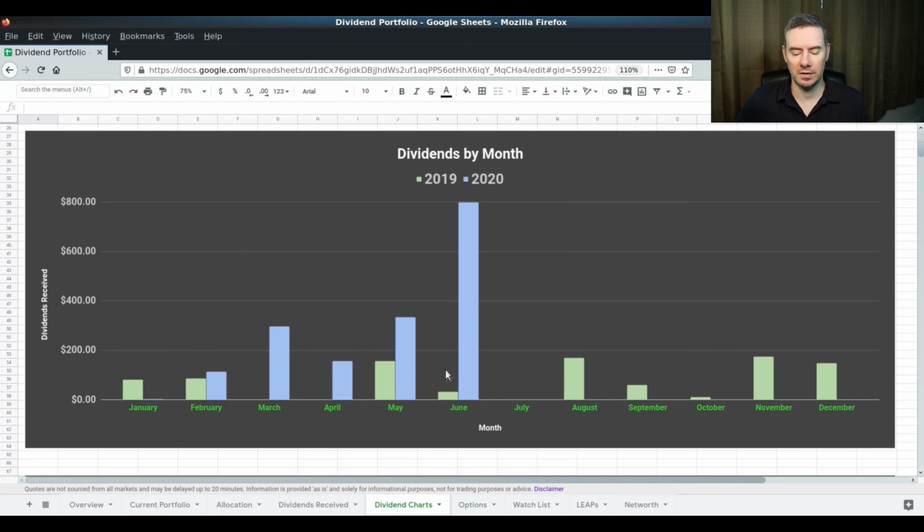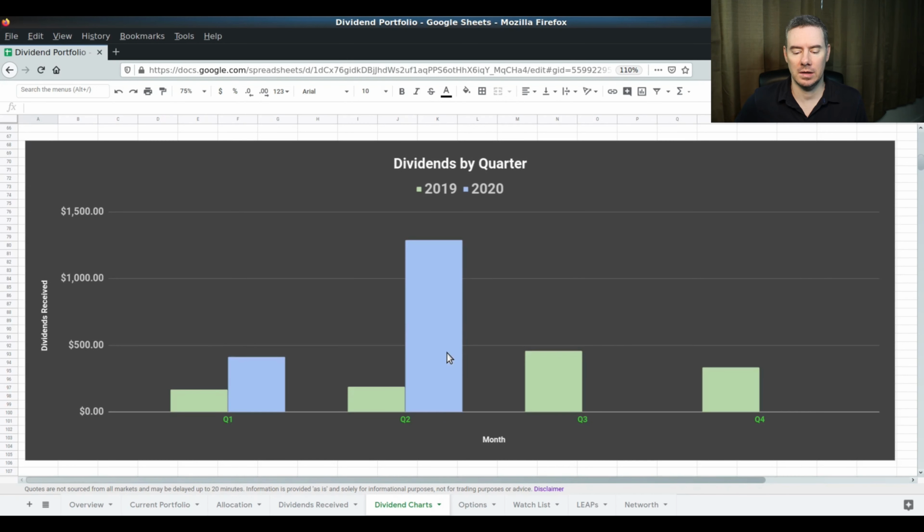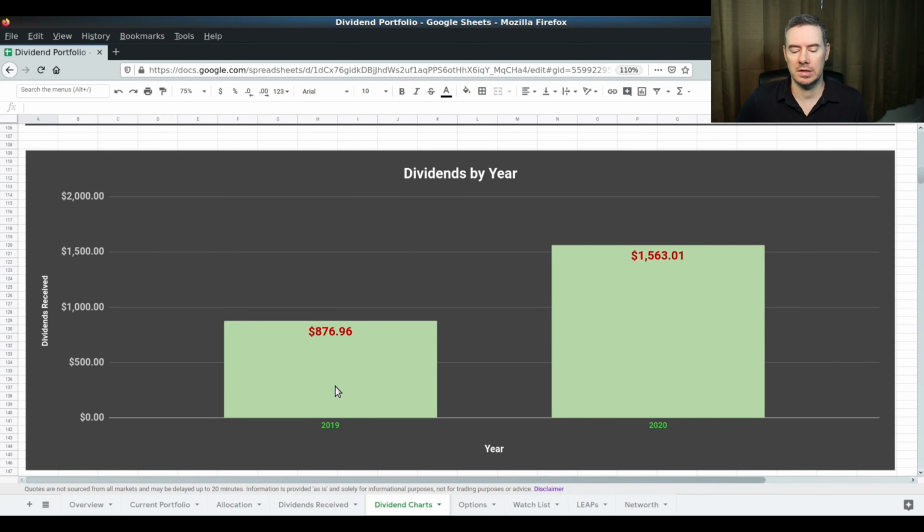You know, dwarfs last year's. Okay, now I wasn't really a dividend investor. I just had stocks that paid dividends last year, but it still dwarfed last year. So dividends by quarter, that did end the quarter for Q2. Pretty much dwarfed 2019's quarter two. And then the dividends by year, like I said, in 2019, I really wasn't a dividend investor. I just had dividend stocks. And then here we are in 2020 at $1,563, basically year to date.